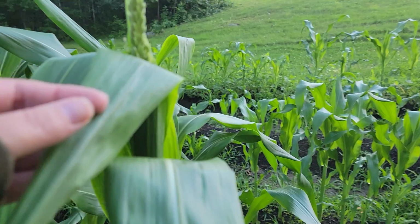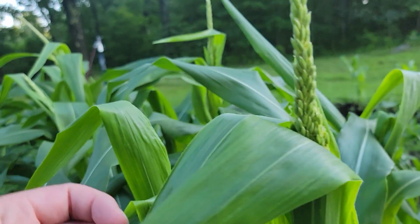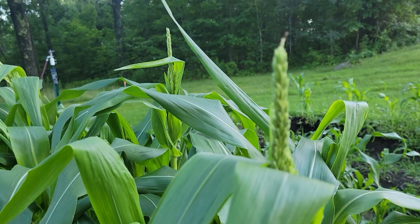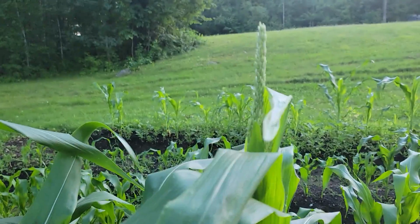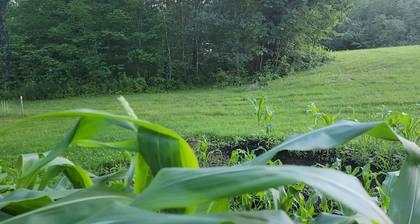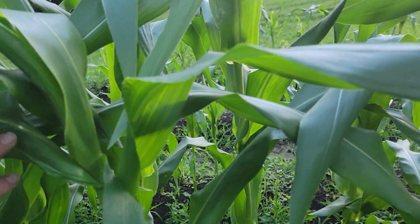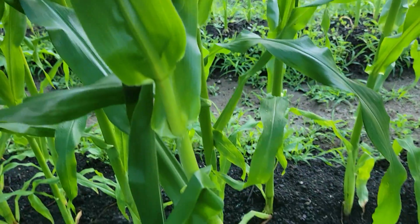This is our incredible sweet corn, and we have tassels. I think it's like a 70 or 74 day, and we started these in the greenhouse in early May, and so some of these that are getting enough sun are doing pretty well. I don't see any fruit sets yet, or ears I should say.